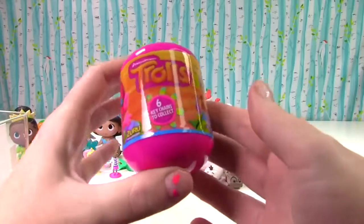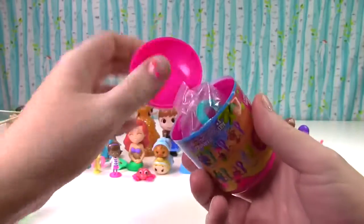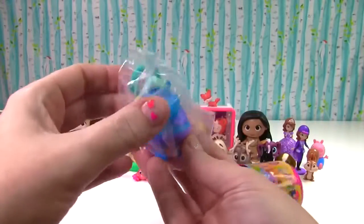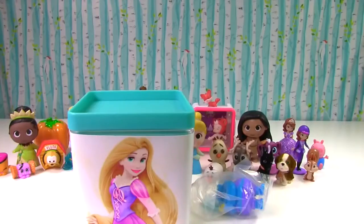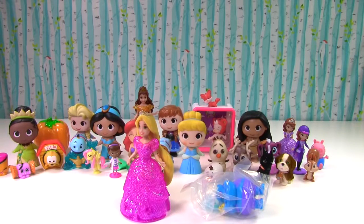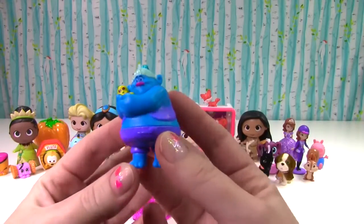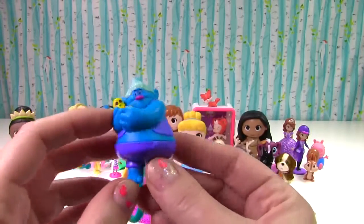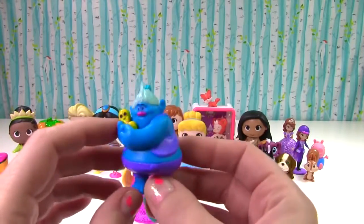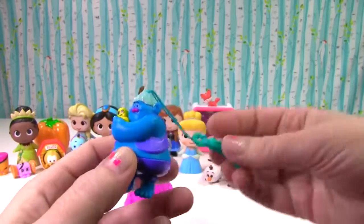Woo! And what else is in all this slime? It's a troll's keychain. Super cool. We just pop it open down here and pull out our keychain. Look at this one! Before we get that troll out of the bag, let's get Rapunzel back. Wow, Rapunzel's wearing a beautiful glittery dress, just like Belle was wearing. I do love a good glittery dress. Ooh, let's see this troll. Okay, Rapunzel. This is one big blue troll, and it's cuddling this little duck? Or what is that little thing?